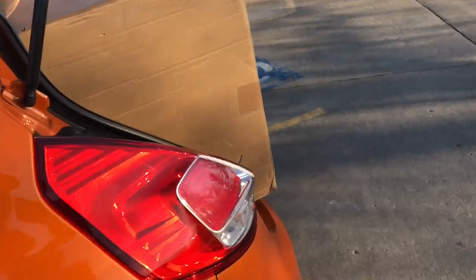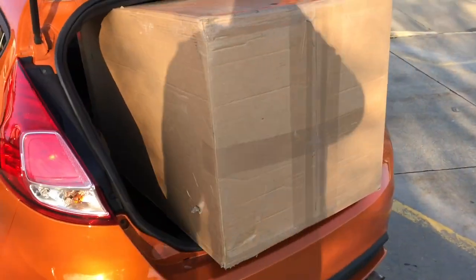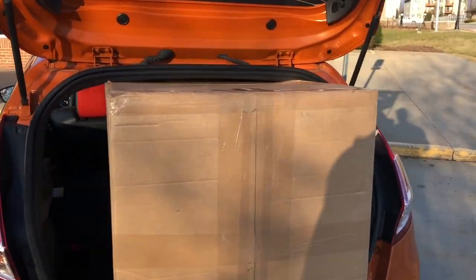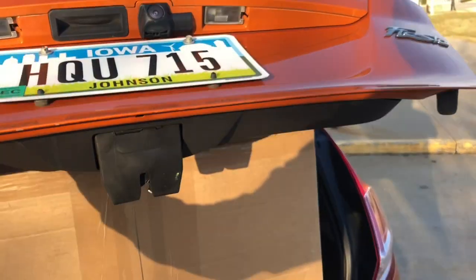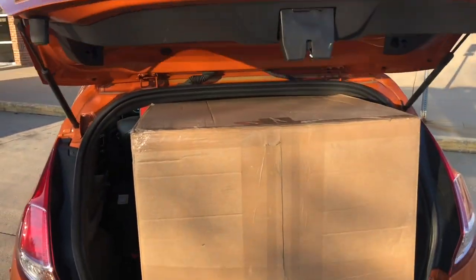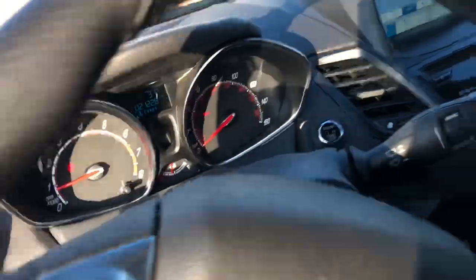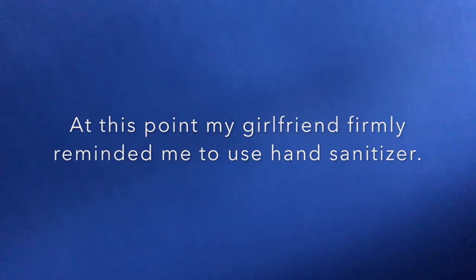Tomorrow. So, seat doesn't fit in the car. This is today. I don't know what to do exactly. I'm gonna have to drive home like this with it wedged in the back of my car. We're just gonna have to go. Okay, I'll COVID up.